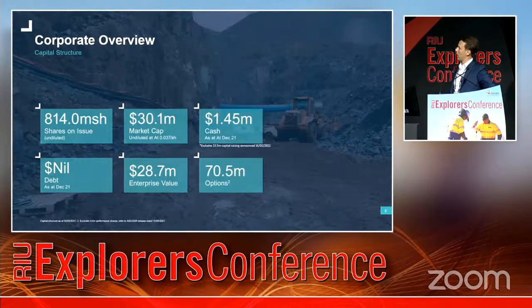Despite the company IPOing well over 20 years ago, Greenstone still has a very well-preserved and clean capital structure. There are only 2 material updates to mention here. Following yesterday's capital raise, where we raised $3.5 million, the shares on issue will increase to around 925 million shares, and our cash position will increase to around $4.95 million, leaving us well funded for the next round of exploration.